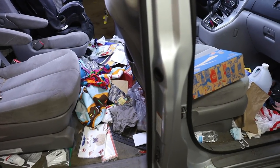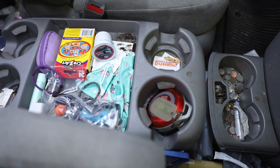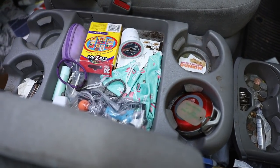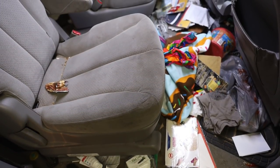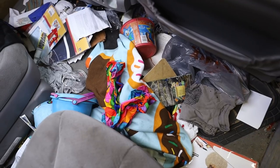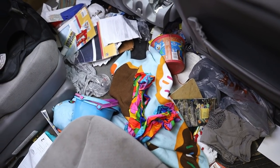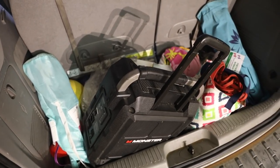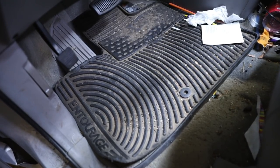My name's Brent, and today we have another disaster mom's van for you. We had one last week, and we have an even worse one this week. There was obviously just garbage and crumbs and dirt and all that kind of stuff everywhere. And this detail ended up taking us just around 10 hours for the interior alone. And we also have the owner's reaction at the end of the video, so make sure you watch all the way through because you don't want to miss that.